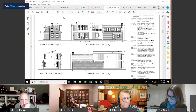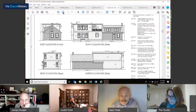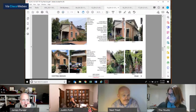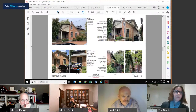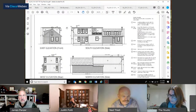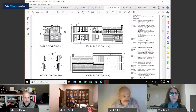This is Ned. I was not here for the conceptual review of this, and I'm reluctant to comment because I don't know what was said. But to me, this addition does not seem to be subservient to the original cottage. It doesn't seem to recognize the fact that its roof should be lower than the ridge of the existing cottage, which, granted, we've gone beyond that in other places. But this really looks to me like something that's wagging the cottage. It is so dominant, so alien to the architecture of the village, that I don't know how we got this far. Getting the roof that far above the ridge presents a problem.